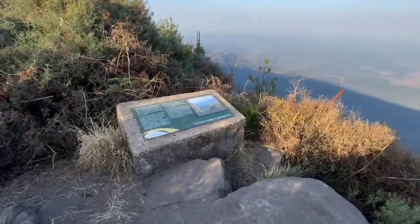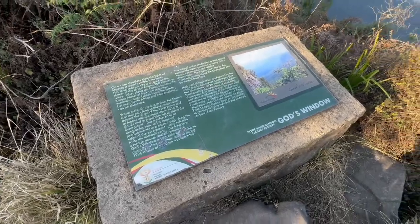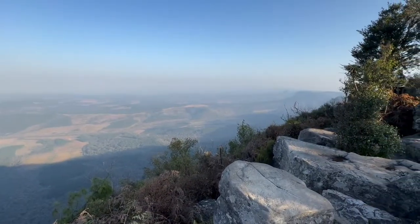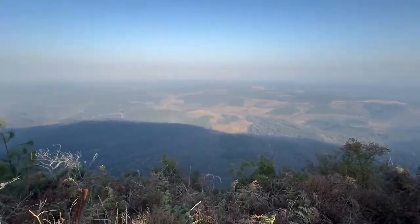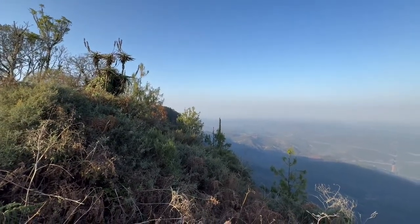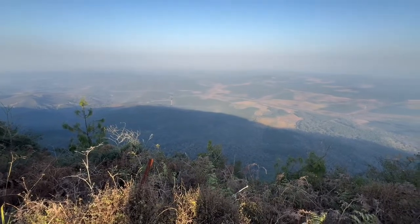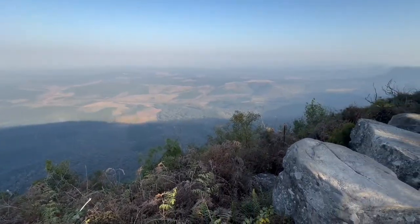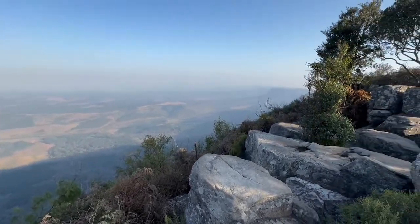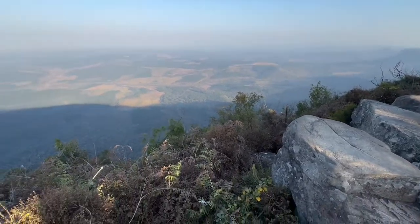And so, next spot, there we can see some more information about God's Window. We were really lucky that when we visited we just had such beautiful, clear views. The most iconic parts, the parts that everybody knows about the Blyde River Canyon, are to see God's Window and see the 3 rondavels. Oh, there are lots of people coming up and down here.